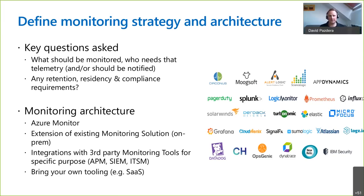We have customers who like to bring their existing monitoring solutions from the on-premises environment and apply them on the machines in the cloud. We also have seen many customers using third-party products for specific functions like application performance monitoring, SIEM for security, and ITSM for service management. So it's important to know that even though Azure Monitor is very emphasized as an Azure-native solution, it is also an open ecosystem and you can bring any tool that you like. You don't need to change.